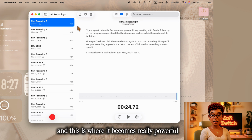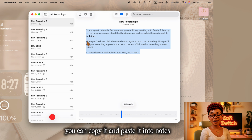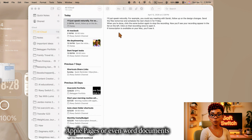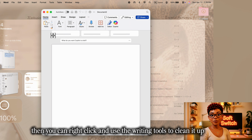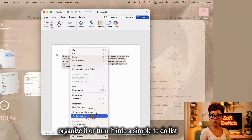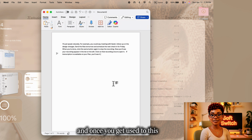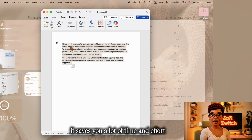And this is where it becomes really powerful, because now that it's text, you can copy it and paste it into Notes, Apple Pages, or even Word documents. Then you can right-click and use the writing tools to clean it up, organize it, or turn it into a simple to-do list. And once you get used to this, it saves you a lot of time and effort.